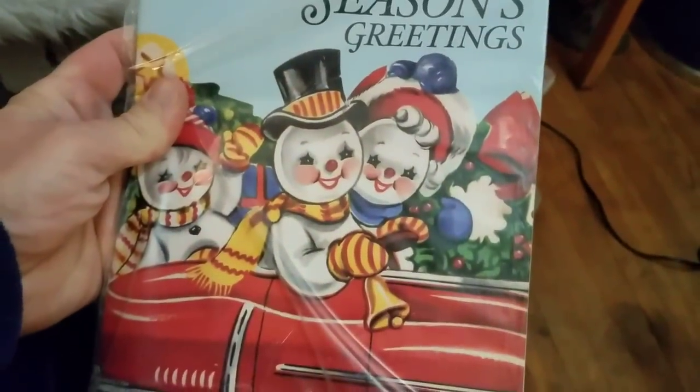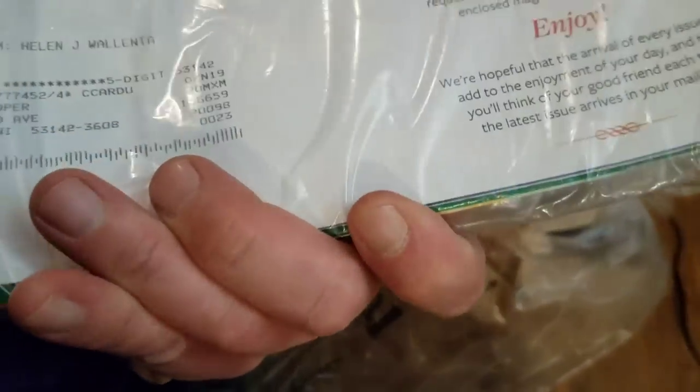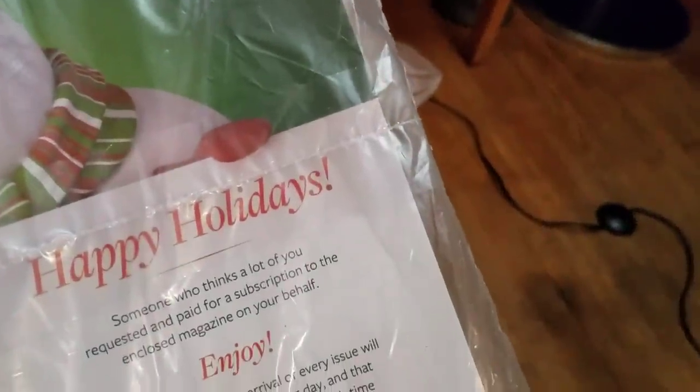Season's Greetings. Letters to Santa. Oh, it's actually addressed. Oh, it's got somebody's address on it. Well, we won't be showing that. I might have to cut that part out, even though I don't like to cut out anything on you guys, but I don't want to show somebody's address. We'll keep that, though, for some kid next Christmas. It doesn't seem to have a date on it. Anything else in there? Garbage.